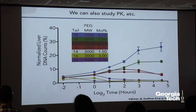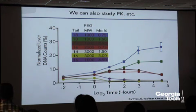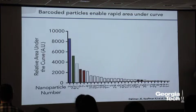We can do some other cool stuff, so we can study pharmacokinetics and all sorts of things. So if you can think of a cool experiment, please let us know. We're trying to do our best to find cool experiments to do. This is one of the experiments where you can inject, in this case, 30 particles, and we only show 10 here because it gets messy. But you can do 30 particles and stack the mice at 15 minutes, an hour, 2 hours, 4 hours, 8 hours, or 24 hours and see different pharmacokinetic things. And then use that to calculate area under the curve in a high throughput way.